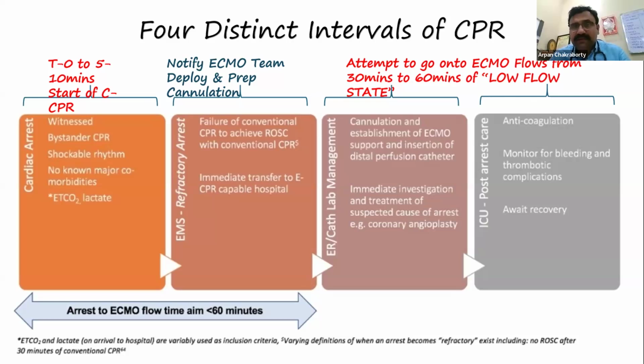The EMS should be there. Then the cannulation and establishment of ECMO support, and insertion of the distal perfusion catheter. The attempt should be to get to ECMO flows within 30 to 60 minutes of low-flow state. So you should not try the distal perfusion cannula first. Just put 2 cannulas, one in the vein, one in the artery, and go on ECMO first. And then anticoagulation, monitor for bleeding and thrombotic complications, and await recovery.